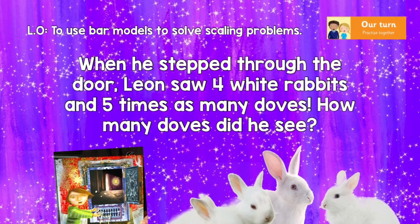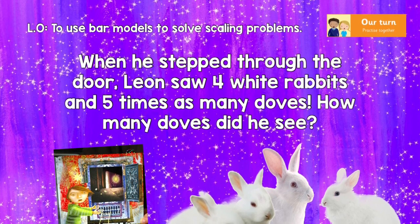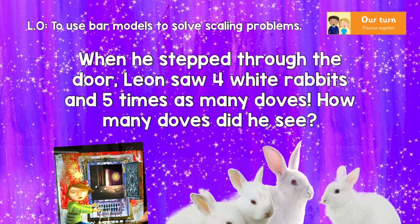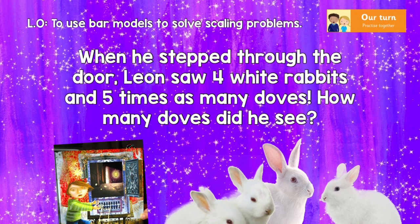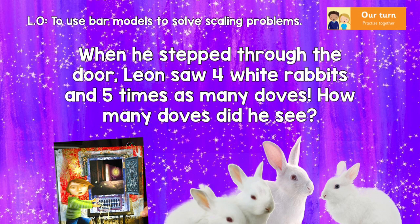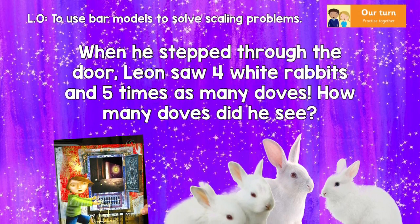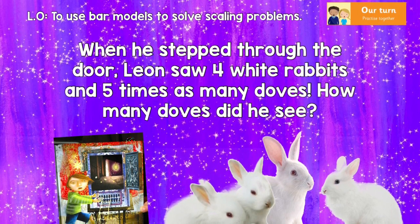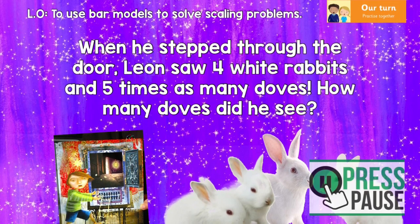Let's try in our turn. Can you read the question with me? When he stepped through the door, Leon saw 4 white rabbits and 5 times as many doves. How many doves did he see? So, can you try and draw some boxes to help you? Don't forget to draw the box for the white rabbits at the top. What number will go in there? And then, how many more boxes will be underneath? How many times more doves were there? Think about adding in that number and counting up to see how many doves there are in total. Press pause and have your best go. Press play again and we'll check together.